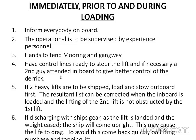Second gang attending inboard to give better control of the derrick. What we are trying to say is that if you are using two cranes, make sure you have an experienced person to supervise it. That is point number two. And point number four, they are trying to tell you, if you don't have experienced people on your ship to drive the cranes for you, get assistance from the shore to do that for you.